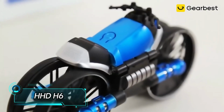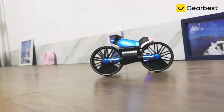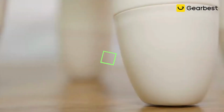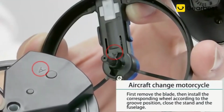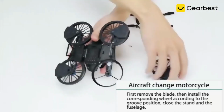HHD H6, the ultimate RC toy. We're willing to bet that the next product will please passionate fans of RC toys. Why? Well, because it rids you of the agony of having to choose, as it combines two toys in one. The HHD H6 is a motorcycle that transforms into a drone in seconds with a couple of manipulations. The wheels of the vehicle are at the same time the propellers of the drone.